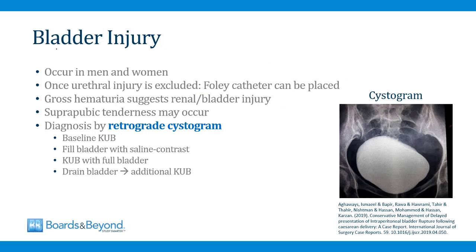In contrast to urethral injuries, which mostly occur in men, bladder injuries can occur in both men and women. These are often identified after a Foley catheter is placed. So once you exclude urethral injury, like we talked about in the last slide, a Foley catheter can be inserted. And if you see gross hematuria, that suggests there's either a kidney or a bladder injury. Patients with bladder injury also often have suprapubic tenderness on physical exam.